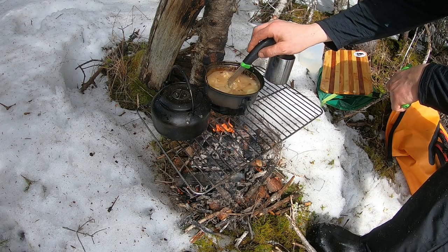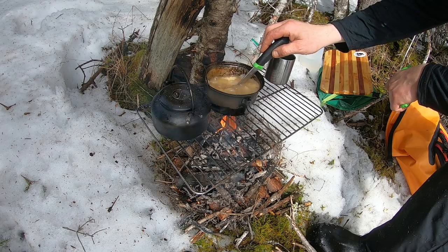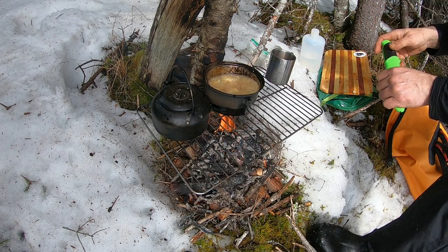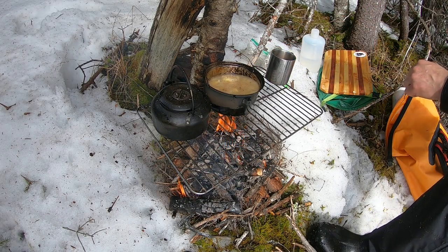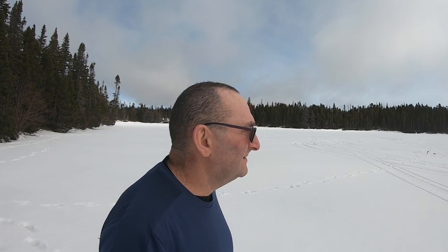Now this is not like what you get in the restaurants. Because this is better. You'll see. Okay. It is really warmed up. It's 12 o'clock right now. I'm waiting for my clam chowder to boil.